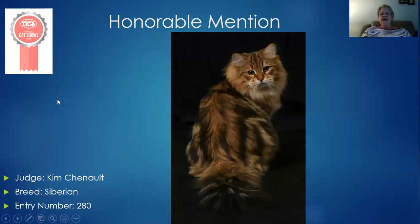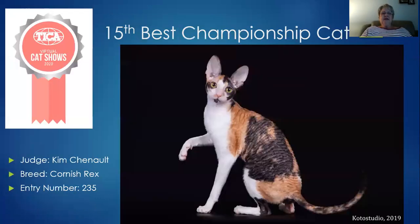Beautiful brown classic tabby Siberian. Absolutely amazing coat and pattern on this one. Wonderful head type and ear set. My 15th best championship cat, gorgeous Torty and White Cornish Rex.